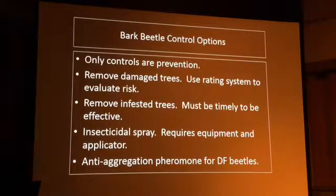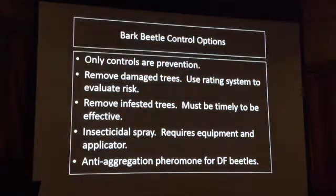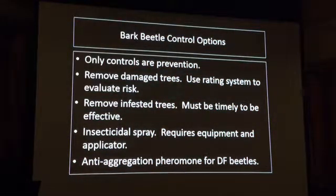You can remove the currently infested trees. This is very difficult to do. And it's difficult to do because it's difficult to keep track of them, and timeliness is everything. You need to see when the beetles have attacked the tree and remove that tree before the beetles fly. Once the tree is visibly dead, the needles have turned red, by then the beetles have come and gone.